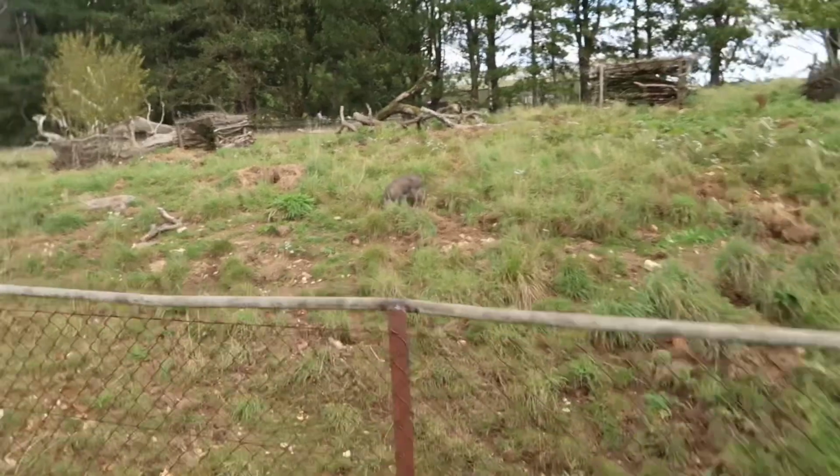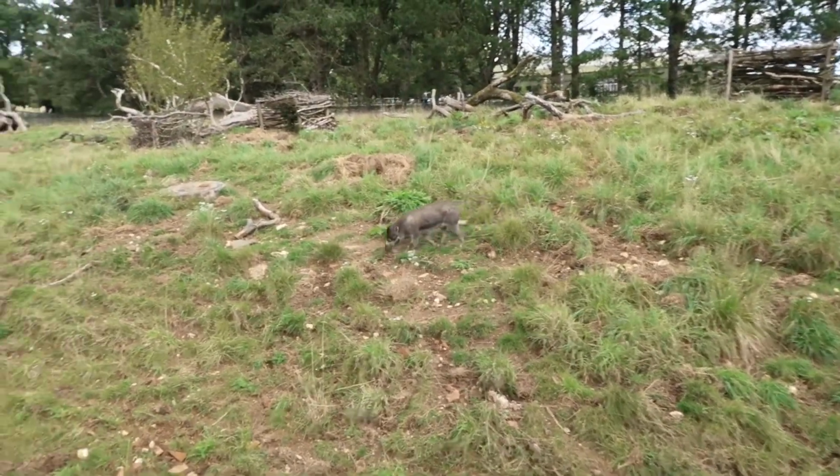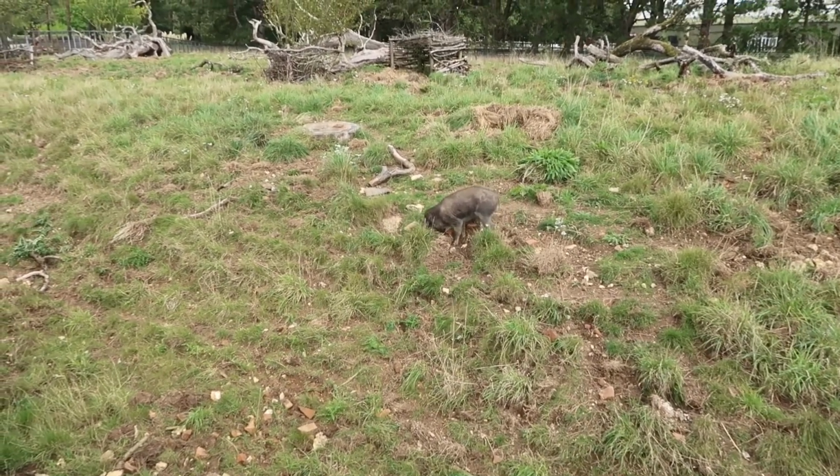Kind of a member of your pig family. These are your warty hogs, or warty pigs as they call them. Snuffling around looking for some food.